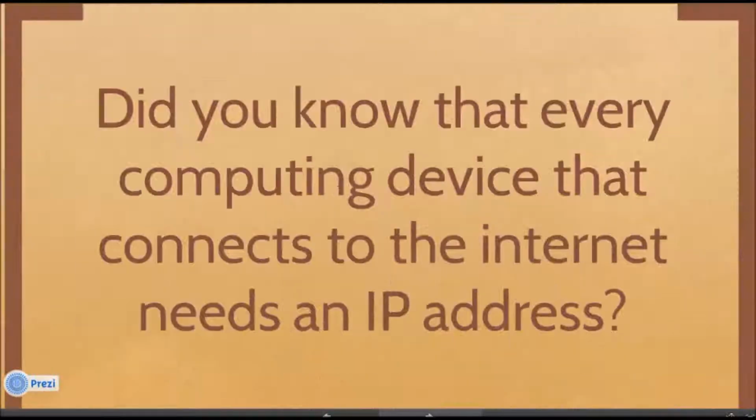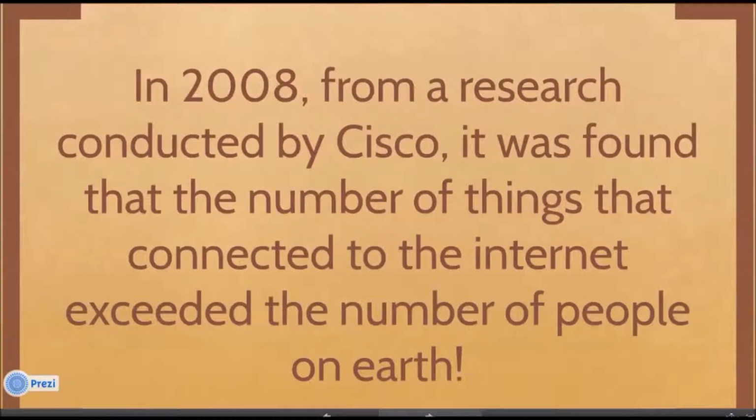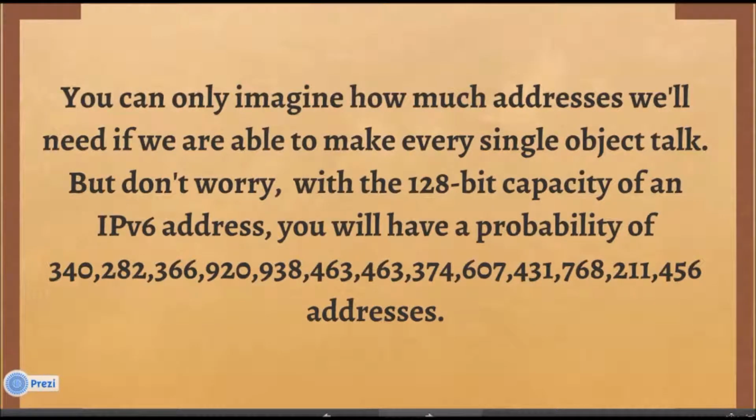Did you know that every computing device that connects to the internet needs an IP address? In 2008, from research conducted by Cisco, it was found that the number of things connected to the internet exceeded the number of people on Earth. You can only imagine how many addresses we'll need if we are able to make every single object talk.